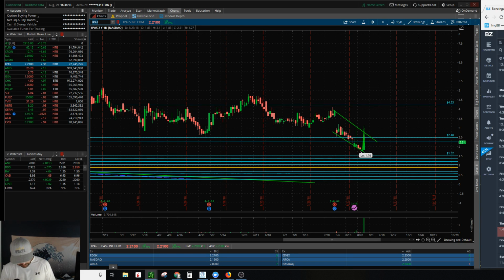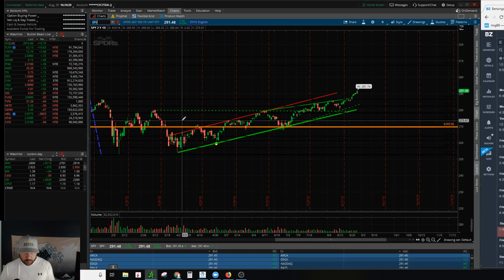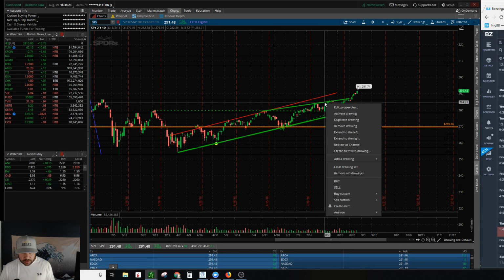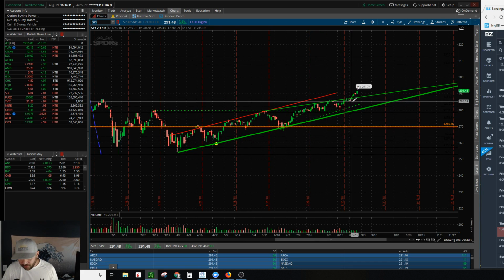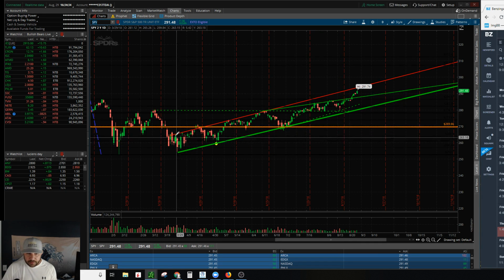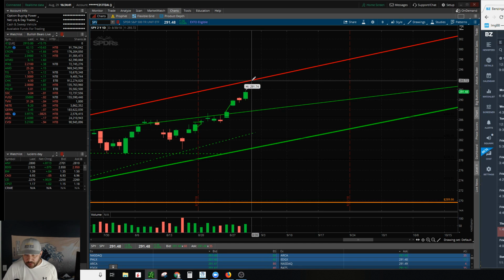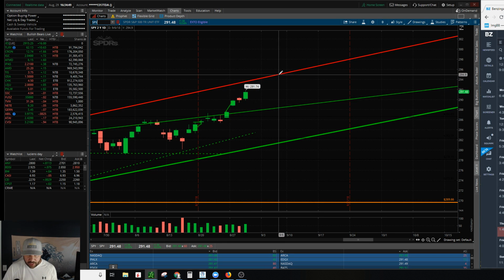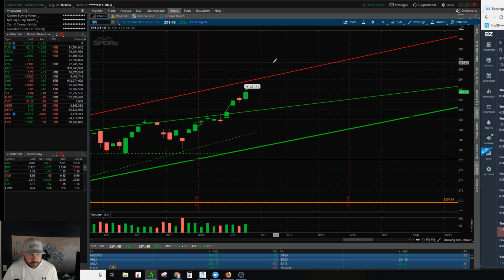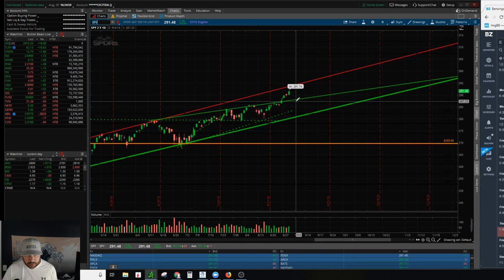I'll take a look at SPY. So SPY broke out of this, see this green trend line here. I'm going to extend it to the right. So SPY broke out of a rising wedge to the upside and currently is on its way to testing this red line up here. This is right around 294, 293.75, 294, depending on when it decides to test this resistance. It may take some time. It may take several days or more to get up to this 295 level, but you can see the current sentiment is bullish.